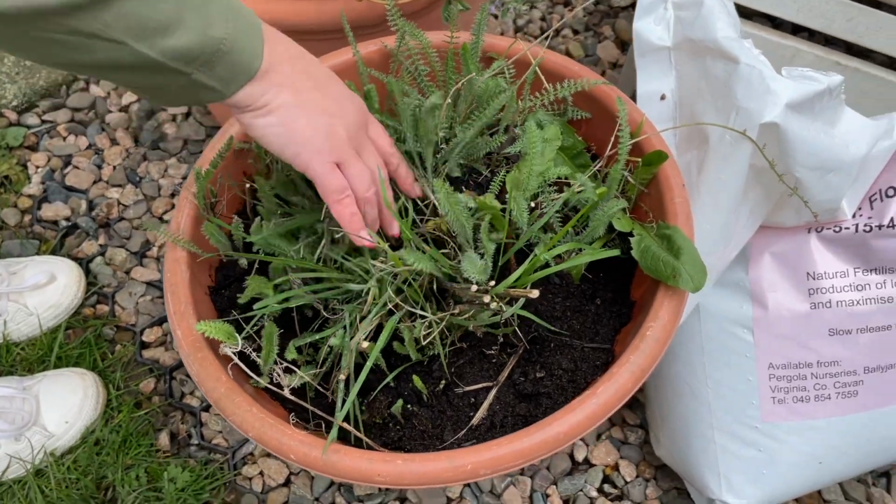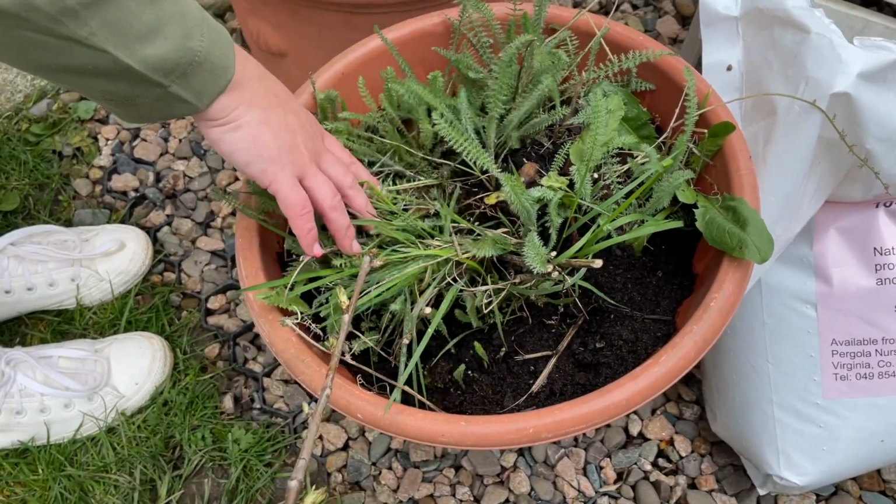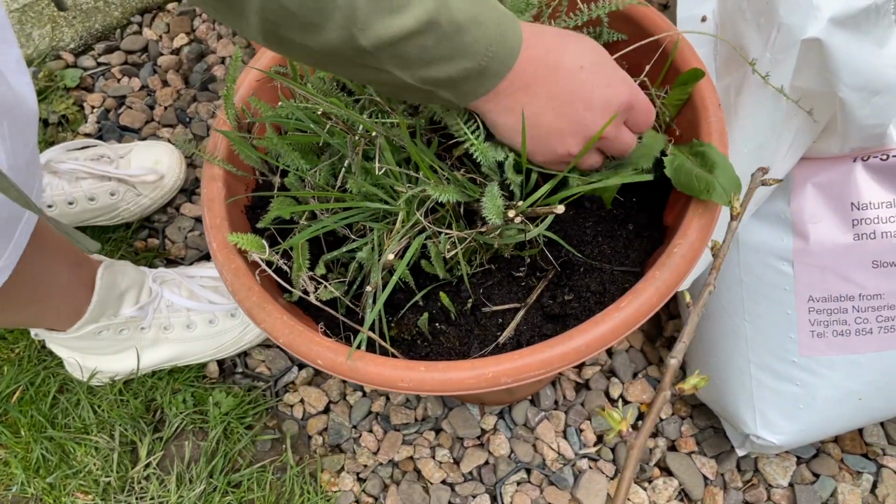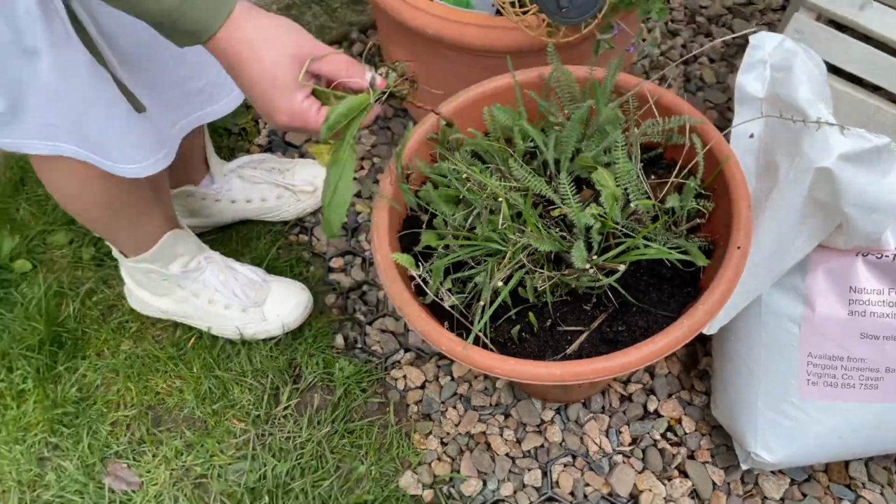I reckon I could probably divide that in two. There are two plants in there anyway, so you could probably divide that down. Yeah, probably get four plants out of that. So that's a weed. Sorry. And a weed. Sorry about the weeds, Karen.